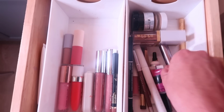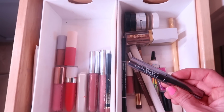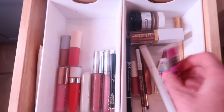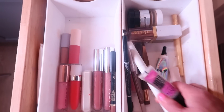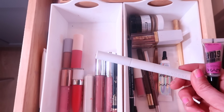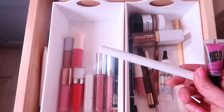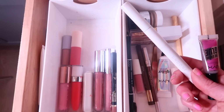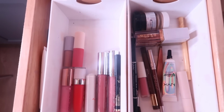I'm going to put away the Huda Beauty Balm Full and Fluffy Brows because I've really been loving the combination of the NYX Brow Glue with this Undone Beauty duo. It has a tinted fibrous brow gel as well as an eyebrow pen, and I've been enjoying this, so I'll keep these two products in.